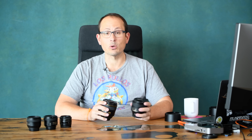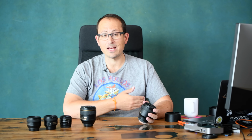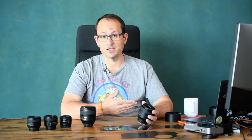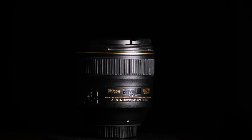It's 2/3 of a stop slower, so if you need to maintain the same exposure, you're going to need a shutter speed that's 2/3 of a stop slower, or your ISO up 2/3 of a stop to balance out your exposure. It also means you can get a less soft foreground and background elements because you're shooting at 1.8 instead of 1.4. There's some other differences.